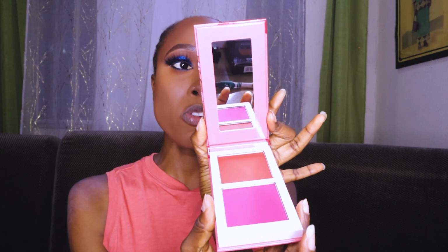So for blush, I'm going to be applying this blush. This is the Blush Rouge Volume 3 from Juvia's Place, and I'm applying this particular one. For my highlights, I'm going to be applying Soft Pearl and Bellini.